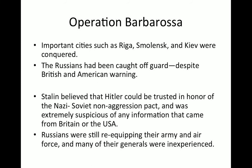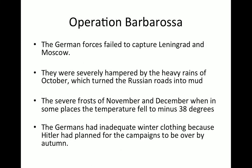And of course, Russians were still re-equipping their army and air force, and their generals were inexperienced because of the purge that Stalin did in his country, where he got rid of a lot of people. Primarily, they weren't ready for war. They weren't mobilized for war. The German forces failed to capture Leningrad and Moscow, two key important places.